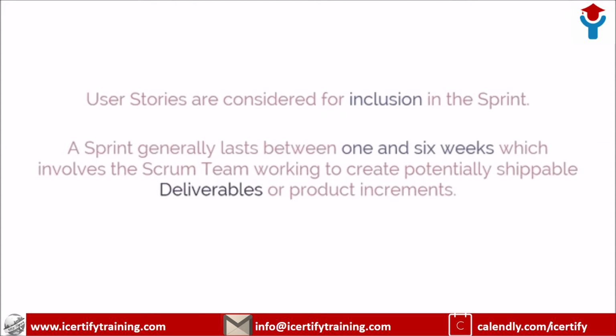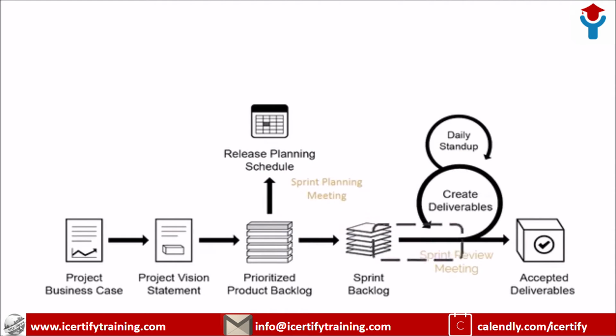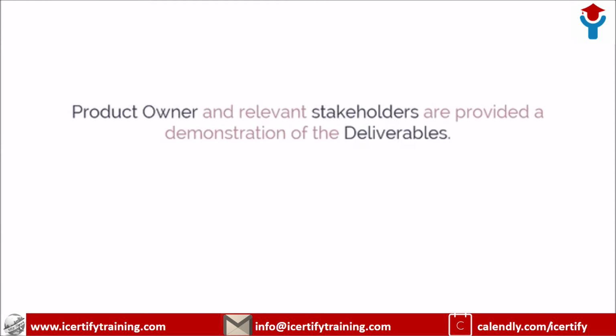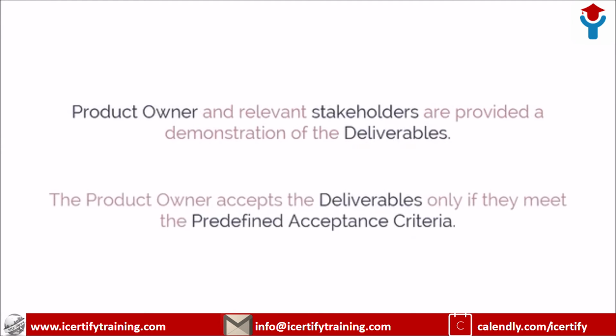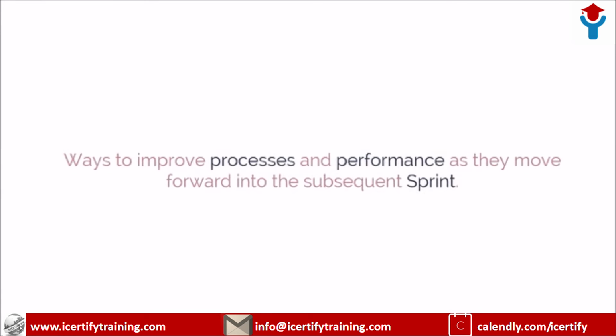A sprint generally lasts between 1 and 6 weeks and involves the Scrum team working to create potentially shippable deliverables or product increments. During the sprint, short, highly focused daily stand-up meetings are conducted, where team members discuss daily progress. Toward the end of the sprint, a sprint review meeting is held, during which the product owner and relevant stakeholders are provided a demonstration of the deliverables. The product owner accepts the deliverables only if they meet the predefined acceptance criteria. The sprint cycle ends with a retrospect sprint meeting where the team discusses ways to improve processes and performance as they move forward into the subsequent sprint.